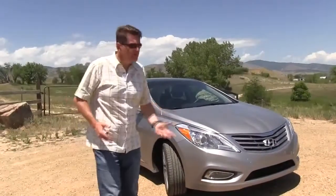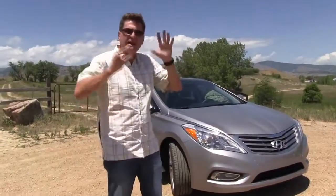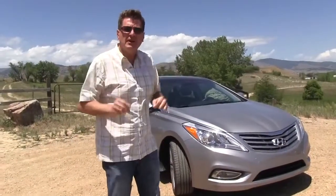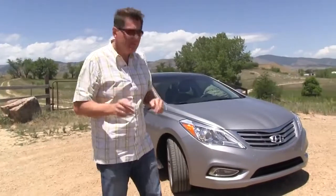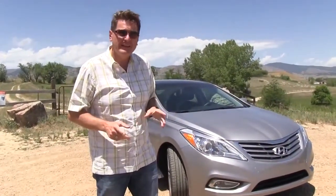Ladies and gentlemen, meet the brand new 2012 Hyundai Azera. No, not a zebra, Azera. No, not Azera. That's right, Azera. And you may have a hard time with that name too, because last year Hyundai sold 1,524 of them, which is like 4 a day, which is not a lot. This year, they're hoping to sell 10 times that.